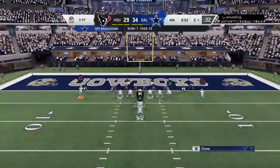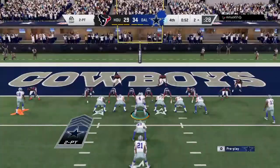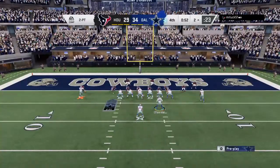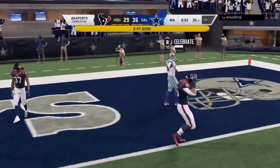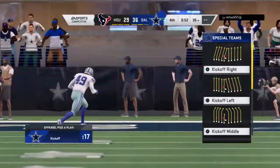So Dak will bring the Cowboys up to go for the two-point try. Go, get out there. Mike, 55. Check. Prescott. And he will get into the end zone for the 2 points, and that helps. That gives him a 7-point lead.